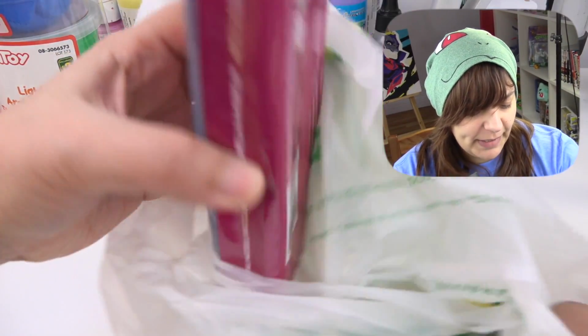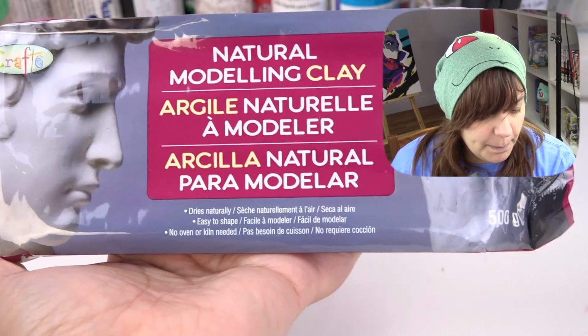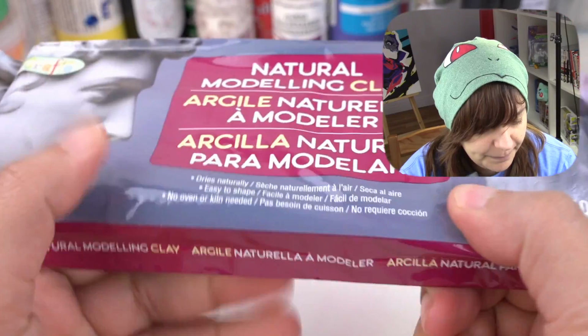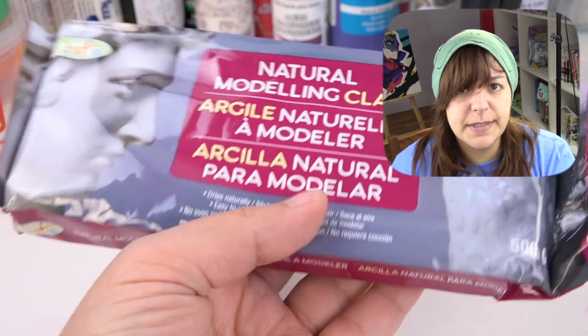And then lastly, I picked this up just in case everything was going wrong, which, you know, sometimes it does. Oh wow, this is heavy. Natural modeling clay. This one was $1.50. This here is pretty much air dry, but you can beat someone with it. Don't beat anyone with it. But yeah, it's pretty heavy.